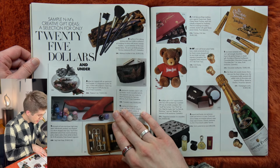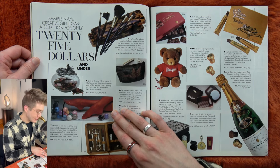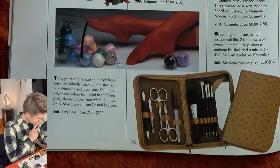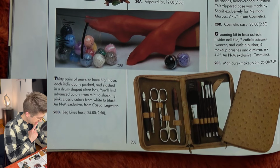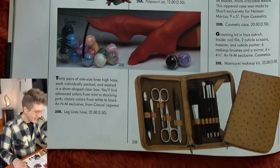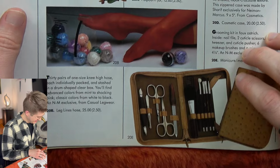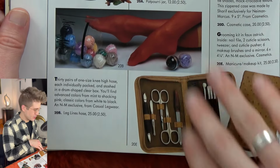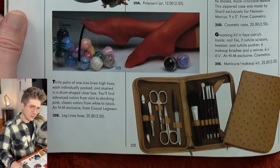30 pairs of one-size knee-high hose. Balls of multicolor hose in a clear envelope. You'll find advancing colors from mint to shocking pink. Classic colors from white to black. I don't know, I kind of like that. It's kind of cool. Knee-high, like random color assemblage of all different knee-high stockings. Why have I never seen that before? It's sort of brilliant.